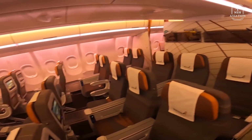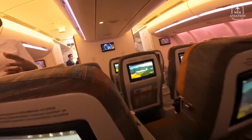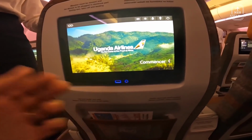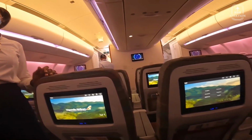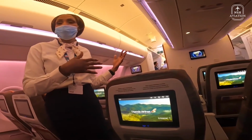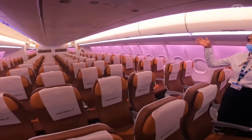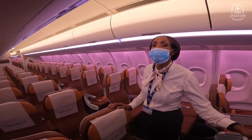So the seats have the same color, but you can see this one is infused with different shades, and you can see the pitch is quite good. It's very nice. Look at this. The screen is much bigger than what you have in economy, slightly bigger, but smaller than what we have in business. So this should be comfortable for a person who doesn't want to be on the other side, but is also looking forward to upgrading to business. Why not? Moving to this cabin, this is now the economy cabin. It starts from here to the far end. It seats 210 passengers.